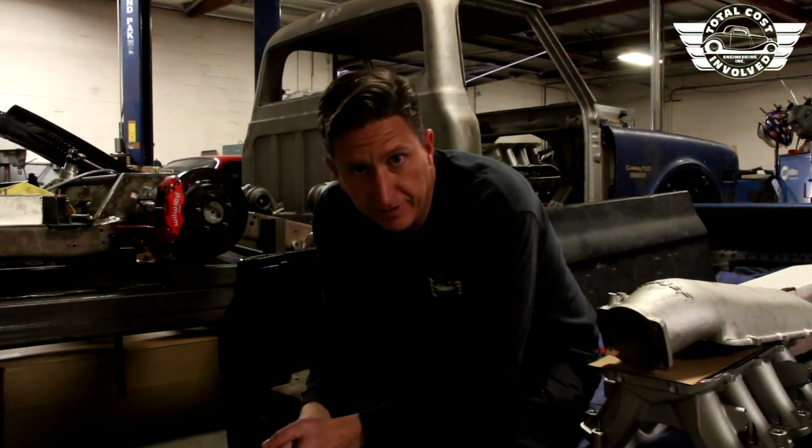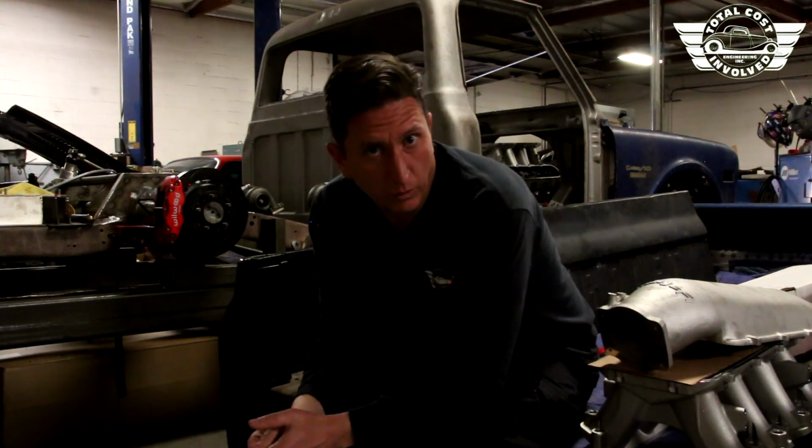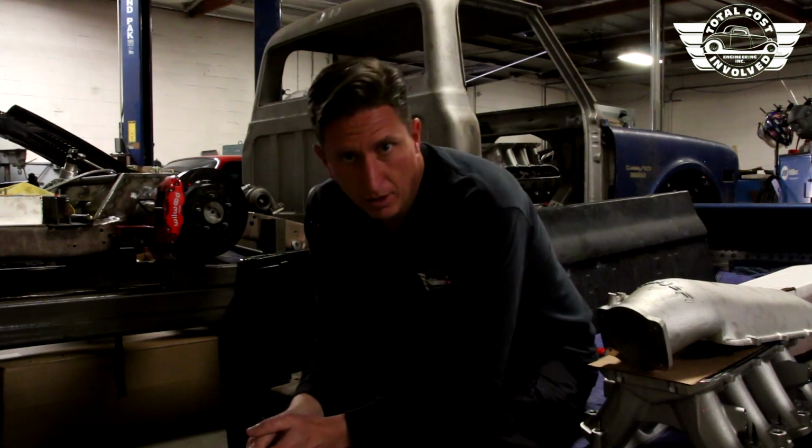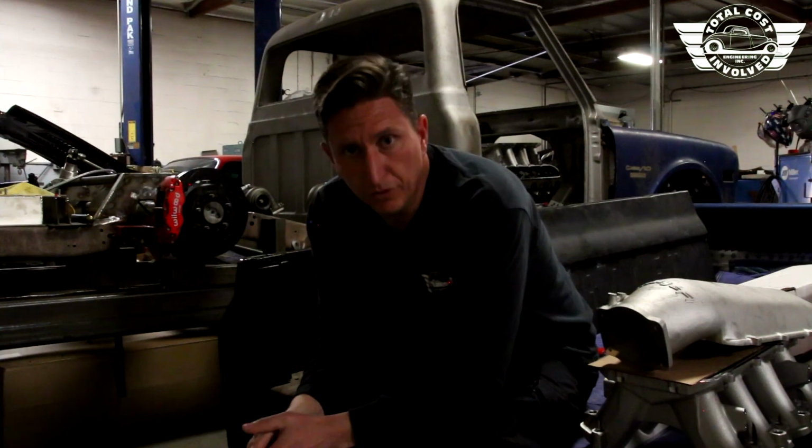The other benefit of raising that up is now the license plate is about in line with the height of the rear frame rail. So now we can put the hitch right through the back of the license plate, making it cleaner for whenever we do want to tow with it.